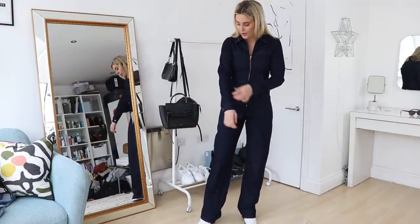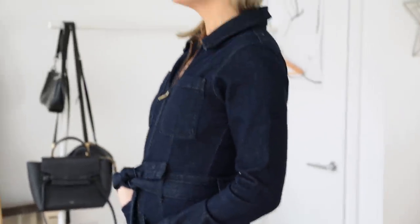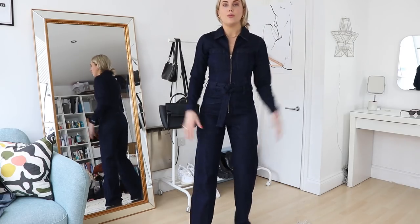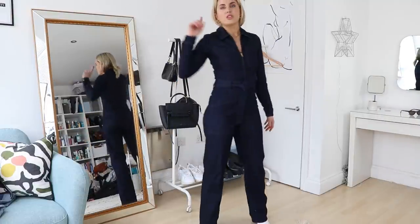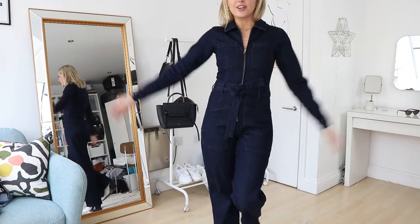So I definitely recommend getting your normal size. If you're an 8 or a 6, definitely get an extra small. 10s, you could probably get into an extra small as well, but if you are a true 10, then maybe go for the small. But yeah, I just love it. I've got my cowboy boots on with this. I would go to my most important meetings in this outfit. Charlie's Angels? No? Yes? No? Yes? So this is my final look.